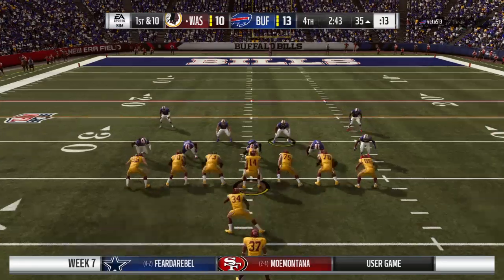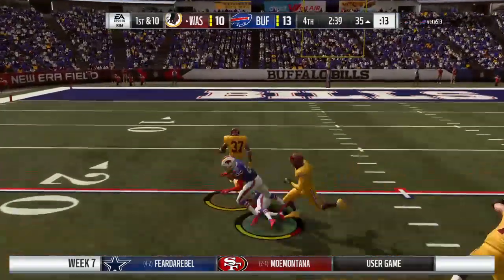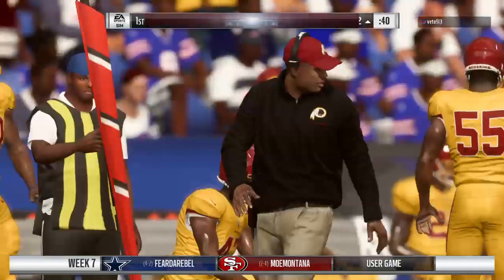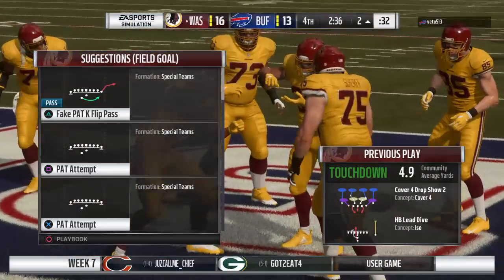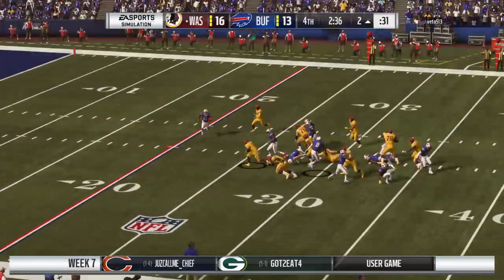Here we go now. And they'll run it here. There he goes left side. Touchdown, Washington. A great effort there. His 3rd touchdown now on the year. And the Redskins have taken the lead here in the 4th quarter.